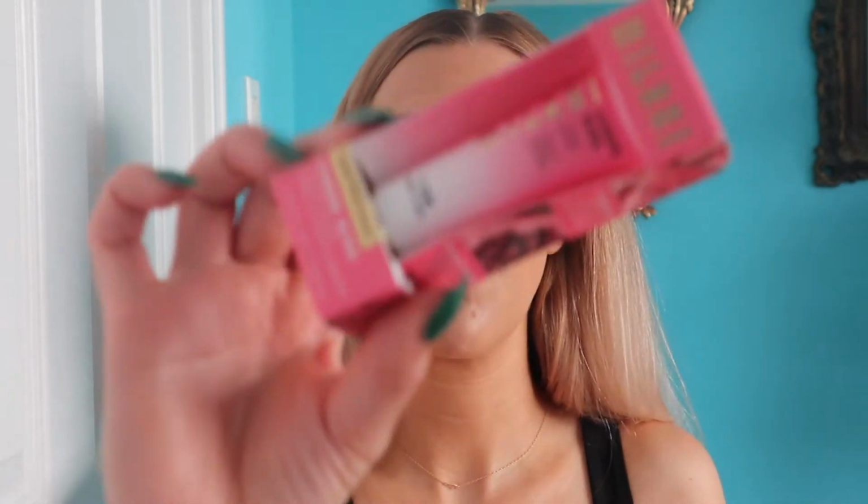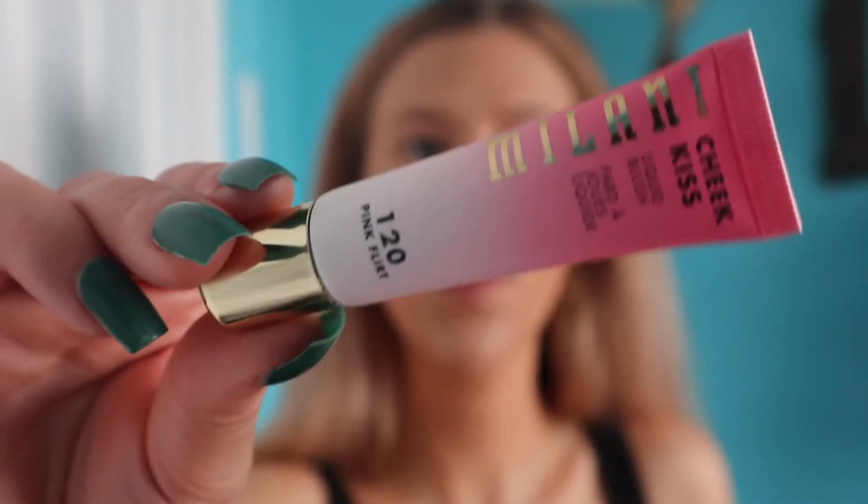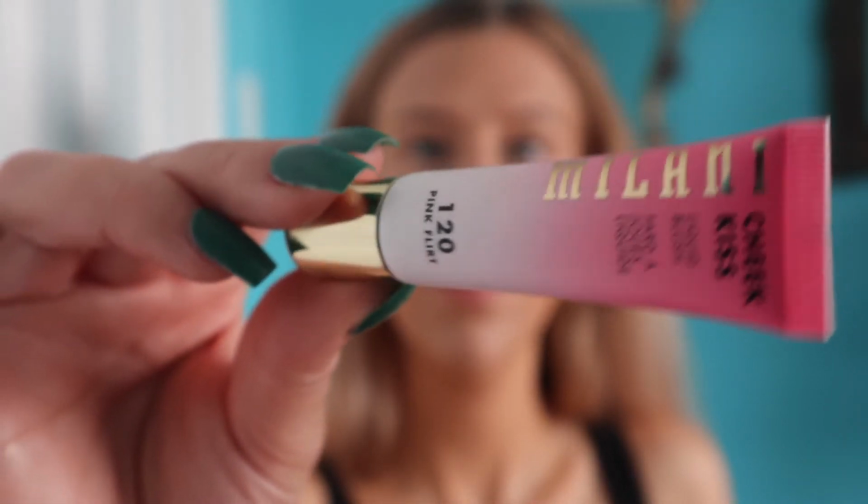Next we are going to go in with this Milani cream blush. This is the Cheek Kiss liquid blush. Okay, so it's liquid, it's not cream. Liquid blush in Pink Flirt. I'm really excited to use this. Liquid and cream products are so good for the summertime. So this is what the packaging looks like. It is super cute packaging. Looks very luxe for the drugstore.